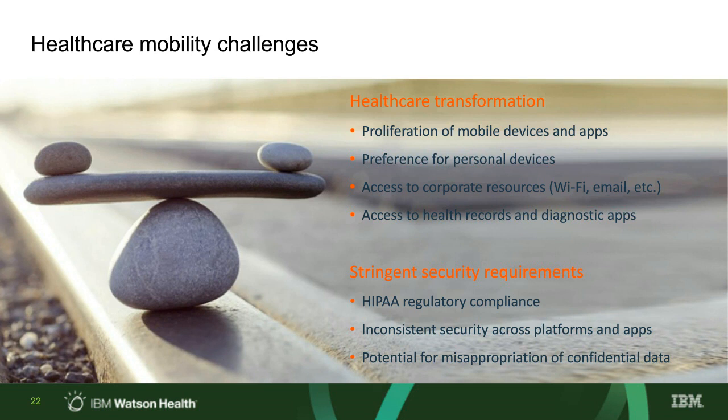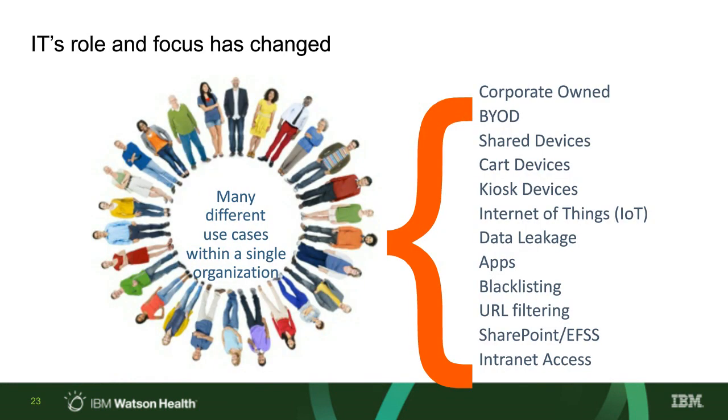So what are we seeing in the healthcare industry? How are organizations using their mobile devices? How are they enabling their organization to work better, to work smarter? Organizations have many different use cases in their environment, from corporate-owned devices, which are often shared between different users of their environment. They have BYOD they have to enable.